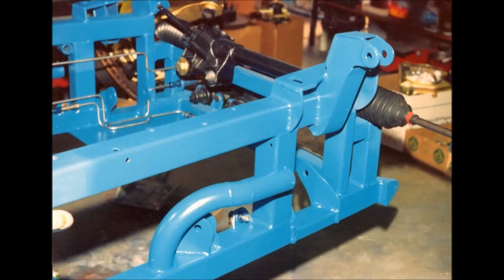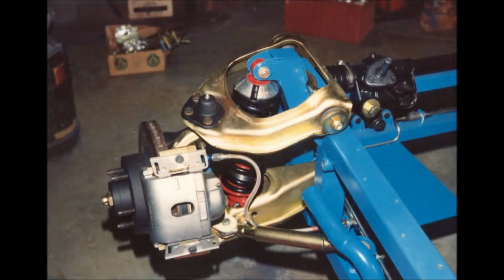So what I bought was essentially a pile of parts, figuring out how to complete what they had started and do the restoration. One of the puzzles concerned the front conversion to disc brakes. There were a few parts with the disc brake included with the pieces that I bought, but it wasn't complete, so I had to figure out what I needed.